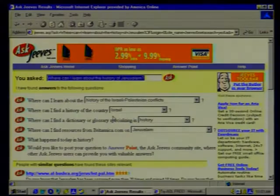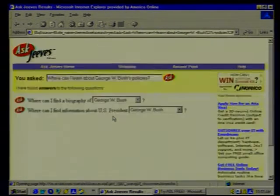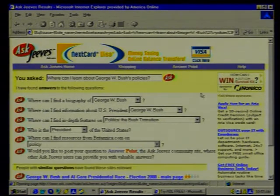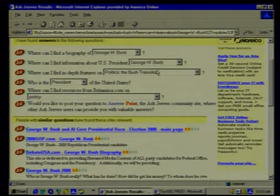For that question, you might want to consider going to a librarian who specializes more in news, like maybe CNET.com. But if we were to do it on Ask Jeeves, I'd type in, where can I learn about George W. Bush's policies? And you can see that what he's good at doing is he's coming up with information about him as a president. And these are all the different sources you might go to.